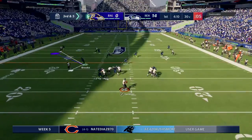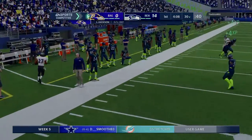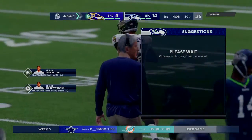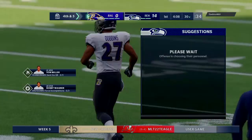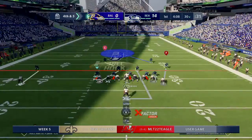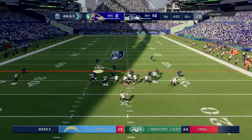From the gun on 3rd down, Jackson. And able to catch it on the left sideline, but they're going to rule him out of bounds. So it'll be incomplete. Certainly one they'd like to have back as it brings up 4th down. No move to get the offense off the field. They're going on 4th and 5.